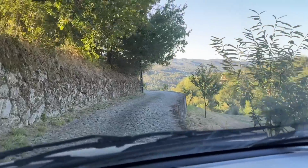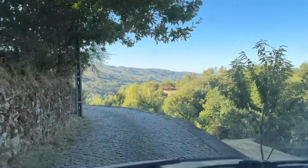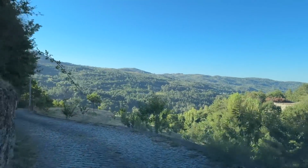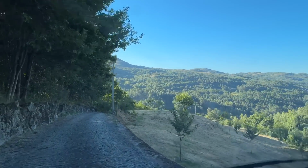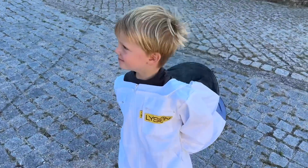Wowzers, look at this. How beautiful. We are just about to arrive. We're a little bit late, but I think that's okay. And the games sort of begin. God, aren't we so lucky to live in such a beautiful place? Look at it. Magic. Let's do this, buddy.